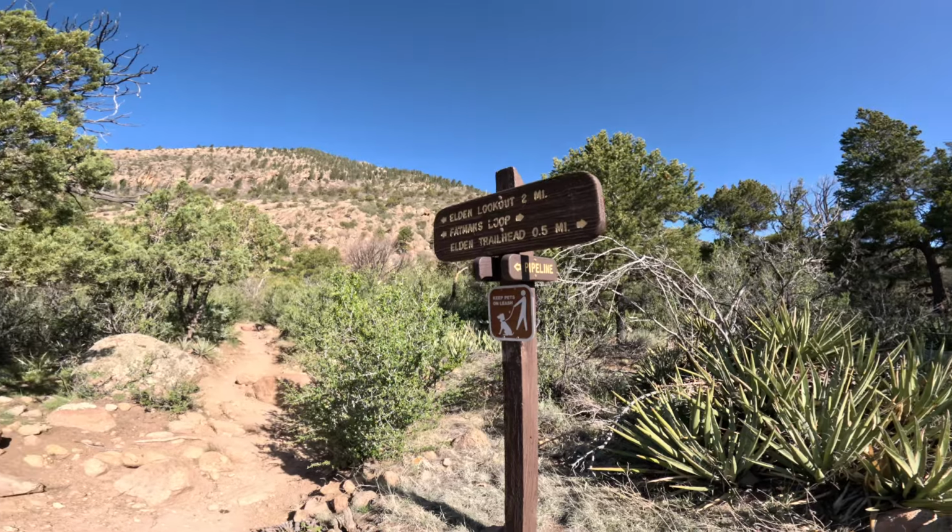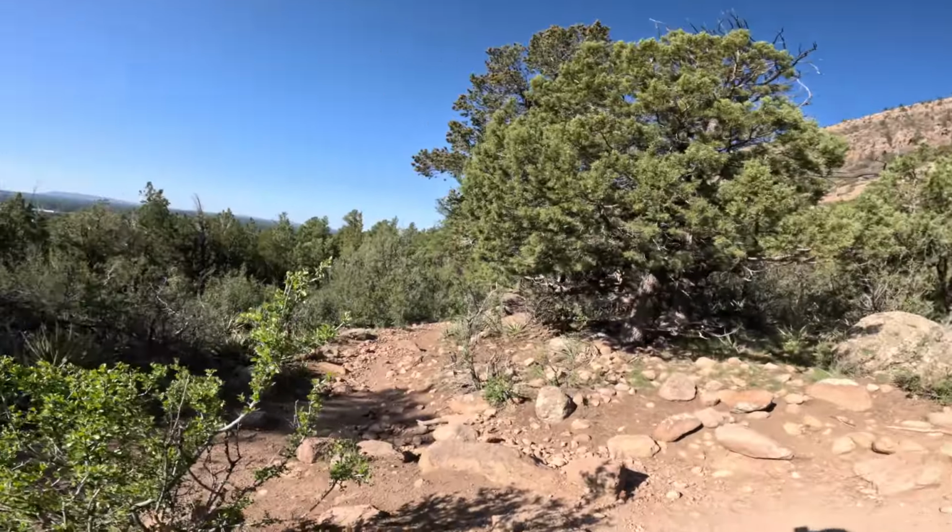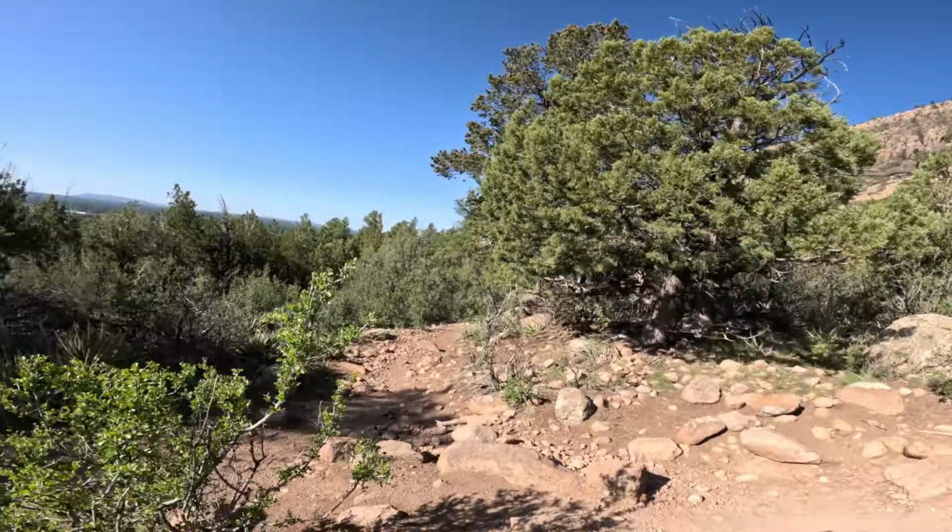So for the upcoming Cocodona race, unfortunately they had to get rerouted this year, so the 125 and 38 runners are gonna head down Pipeline, or on the base of Elden. But the 250 runners and me today are going up, up, up, all the way to the top.